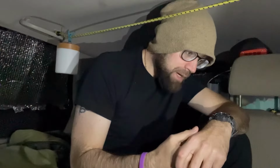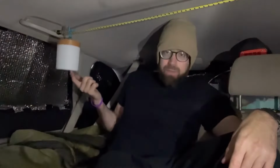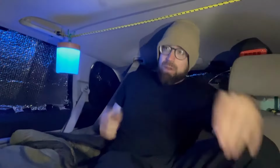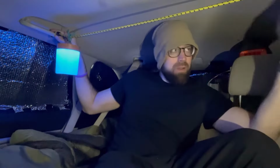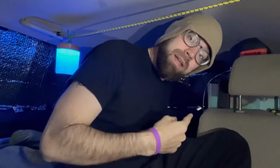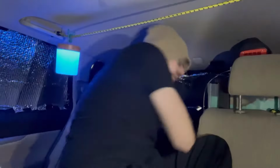So I will wake up and I will sit up here like this. I also have a light right here that I can use, and I have it hung up on a bungee cord, from here to here. And then what I like to do is fold up my mummy bag. Fold it three times, get the mummy bag folded up.